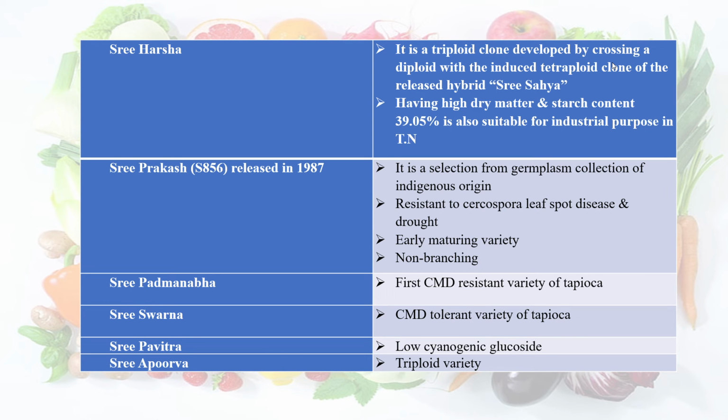Next, Sri Prakash, S856, released in 1987. Previously we said that there are two table varieties: this one, Sri Prakash, and the other one, Sri Vishakam. It is also an early maturing variety. It is a selection from germplasm collection of indigenous origin, resistant to Cercospora leaf spot disease and drought. And it is also a non-branching variety.